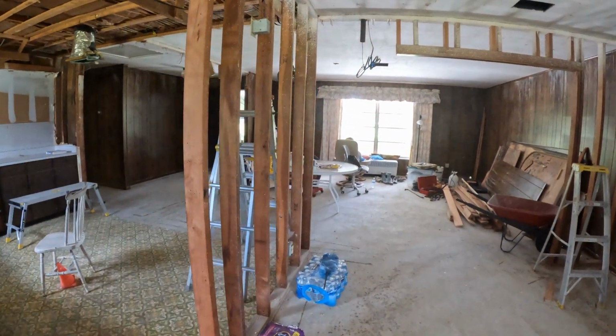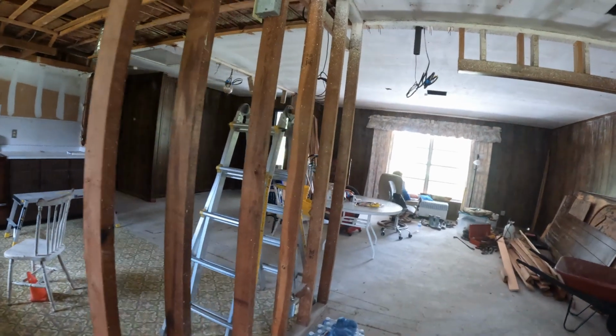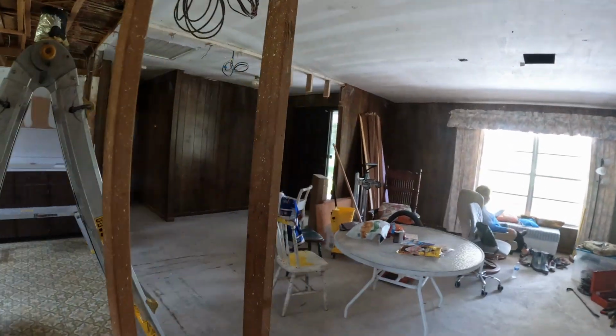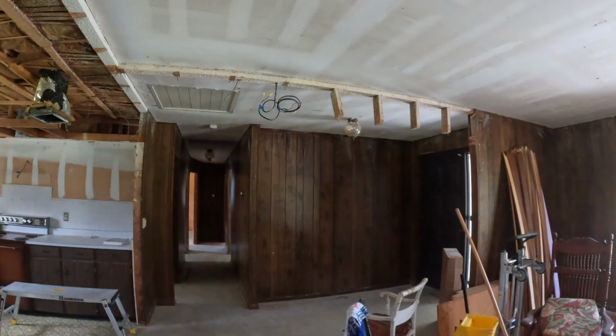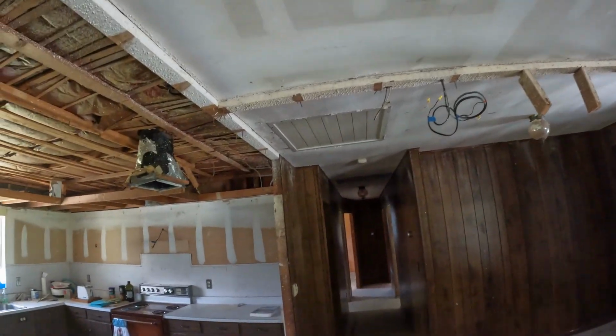Here's my young bride in the corner, doing what she does best. Hi there. Oh, I am rotten. After all the work I did. She did, she worked.